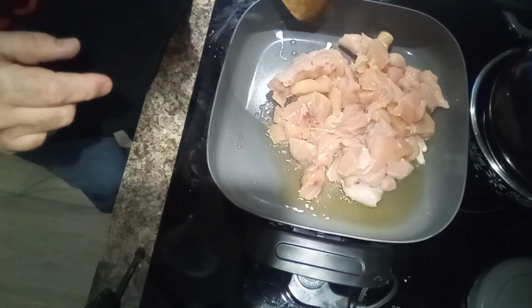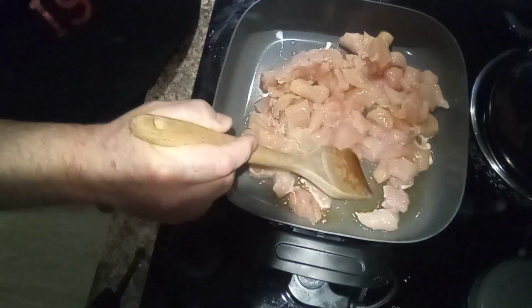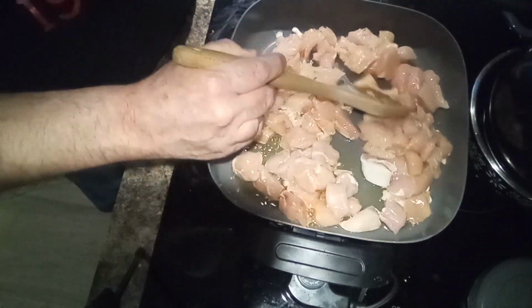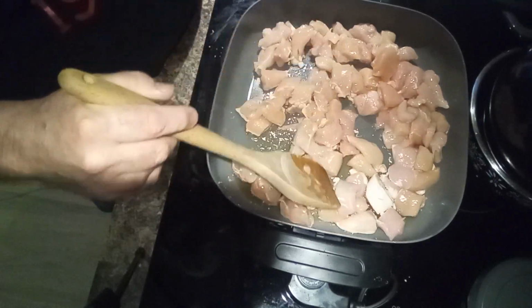I had 2 tablespoons of vegetable oil and sesame seed oil. So I'm going to cook this through, and then I'm going to remove it and put in the peas and carrots and some edamame.